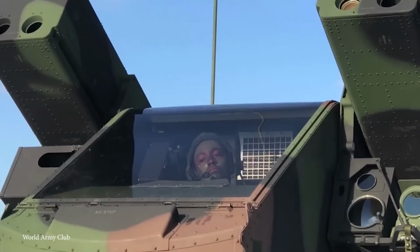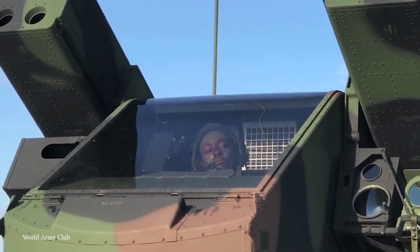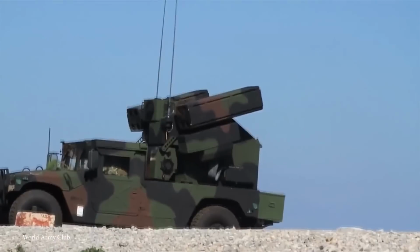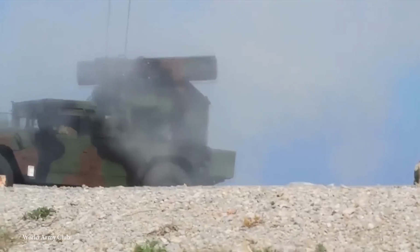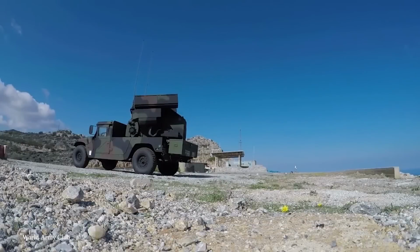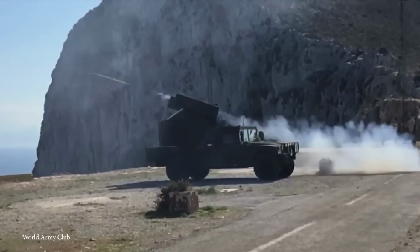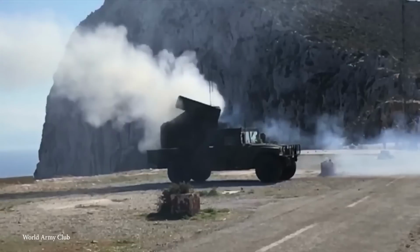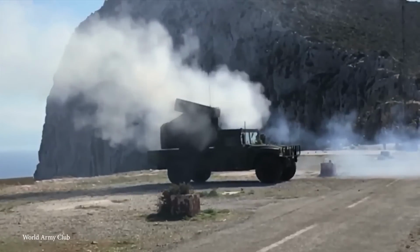The primary armament is the FIM-92 Stinger missile. This is a highly versatile and widely used infrared homing missile. It's effective against a variety of airborne targets, including helicopters and low-flying fixed-wing aircraft, with a relatively short range. The Stinger missile is well-suited for the Avenger's role in providing close-range air defense for ground forces.